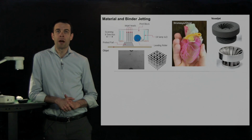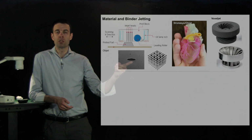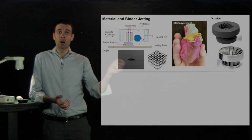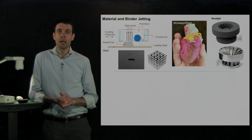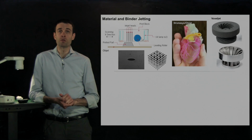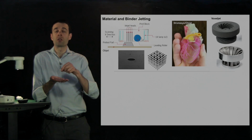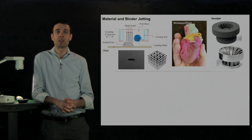Next we have material and binder jetting, a general class of processes that uses inkjet technology to deposit droplets of material locally. Now inkjet is attractive because it's a widely used printing technology and it can be parallelized, depositing many droplets in a very short amount of time. In material jetting, the part is built by inkjet itself, and this is mainly used for polymers today. And in binder jetting, you deposit a binder to fuse powder together, either plastic or metal or ceramic, and that's an outgrowth of the original MIT 3D printing process.